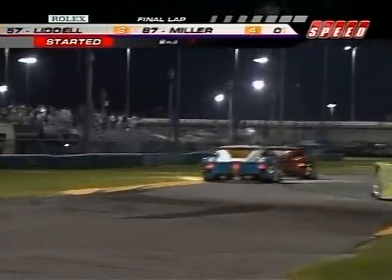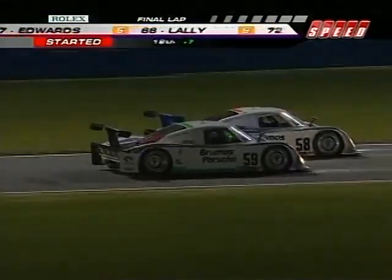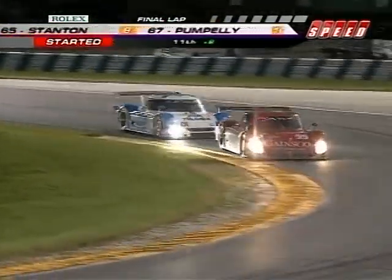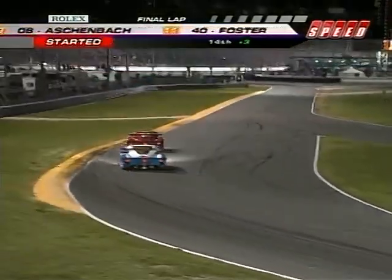These two are cleared, Santa. He's under pressure from the two Brumos Porsches, and they're under pressure from one another. Look at Joao going down the inside. Woo! Law has the line through the kink. Pruitt is not letting Gurney get away. This is not done yet. And you can tell by the brake rotor covers that he's hard on those brakes.